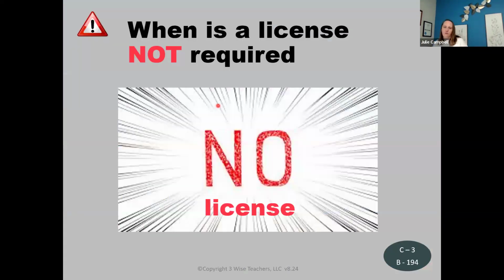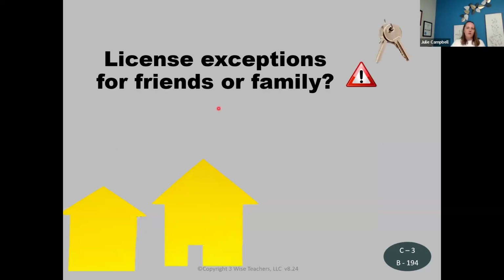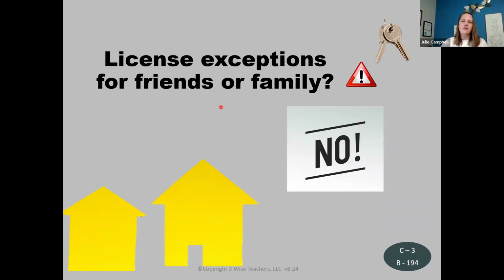When is a license not required? Well, we got a couple exemptions. There's a few things that would not require a license. What do you think? Are exemptions for family or friends? I mean, we just gave the example working with your sister, right? So even though they're your sister, your family, your friends, mom and dad, if your name's not on the deed, it may be on the deed later, but it's not on the deed right now. So if your name's not on the deed, then there are no exemptions, even if it is for family or friends.